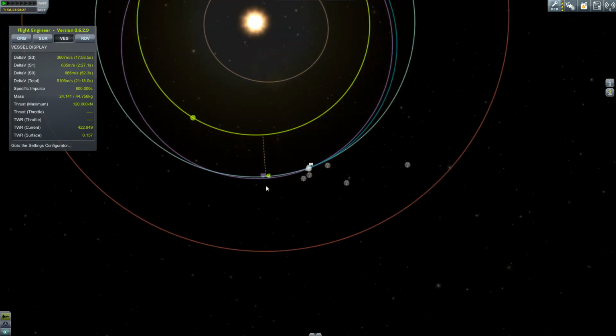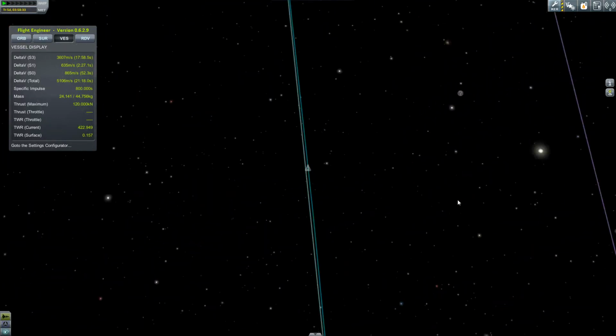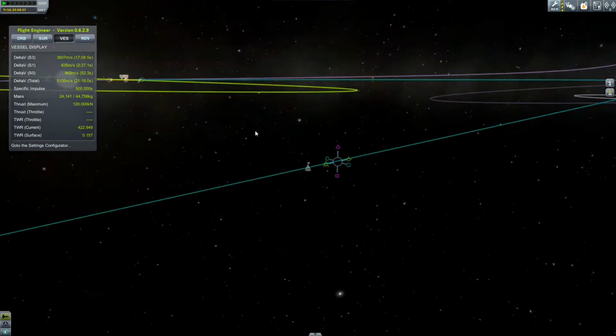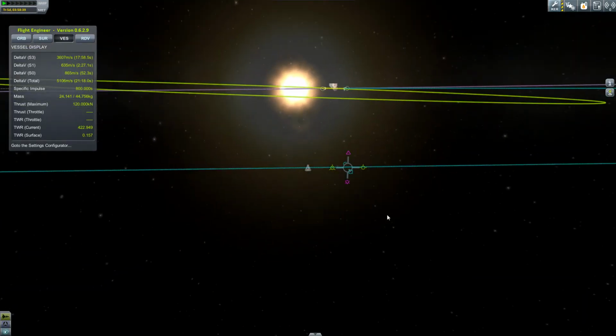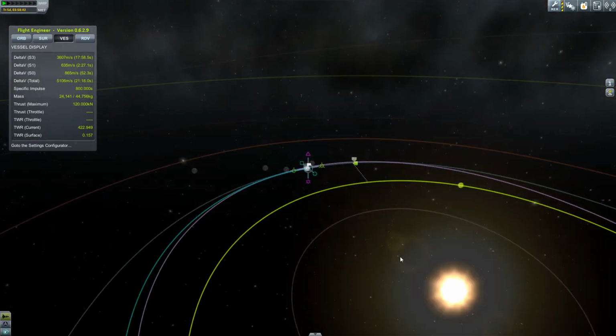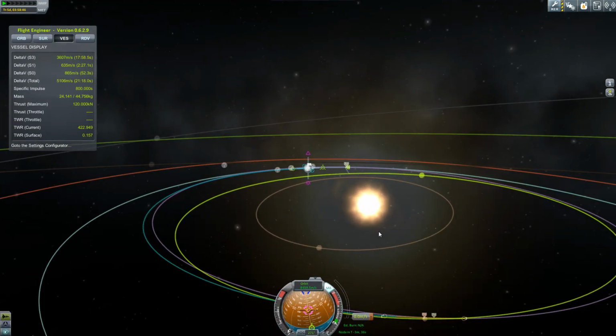Alright, so it's showing our ascending node. We are 2.1, and yes, it is letting us place a maneuver node. Sometimes when you go in towards the inner planets, it doesn't let you place maneuver nodes, and it's very finicky, but right now it seems to be having a good day, so that's very good.